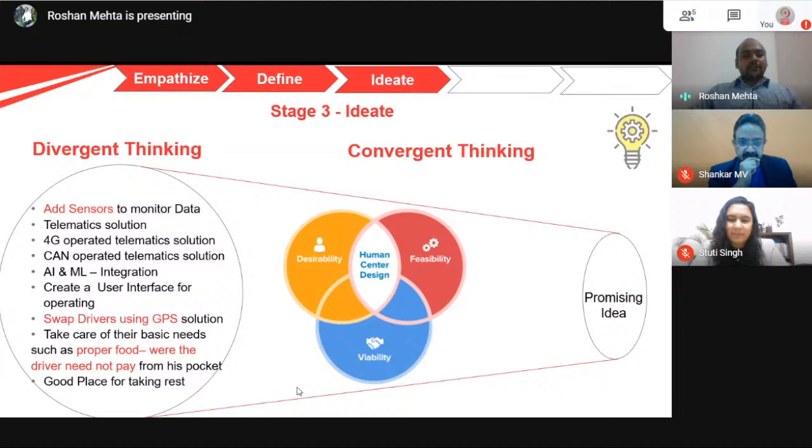On the left-hand side of the funnel, you could see the number of ideas pouring in during the divergent thinking phase, and in the middle you could see three concentric circles, where the team needed to converge to the top three, or one or four ideas, which would meet the three criteria: desirability, technical feasibility, and viability. Desirability is the user needs, and is there any technical feasibility for it, and is that particular idea making business or economic viability, and finally the promising idea would come out of this stage.